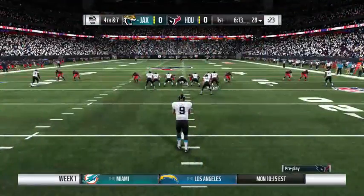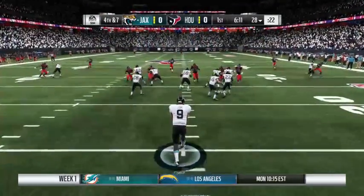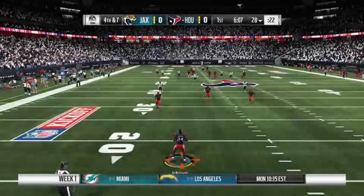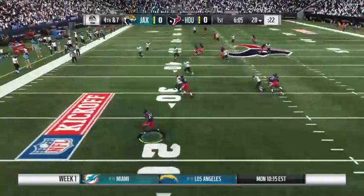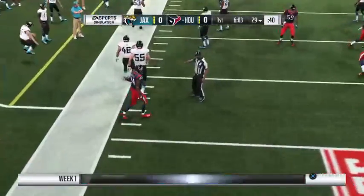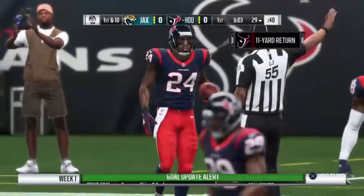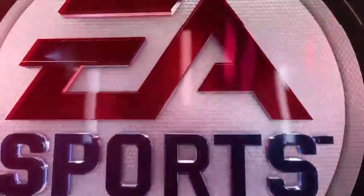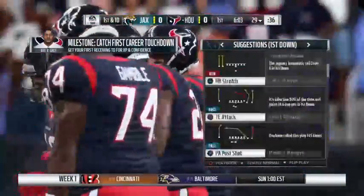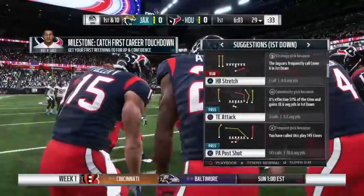And the Jaguars send out their punter. He'll kick it away after a 3-and-out on the opening drive of the game. This is taken at the 18. And he'll be out of bounds just shy of the 30. Give him 11 yards that time on the return. And possession will switch hands, first and 10.